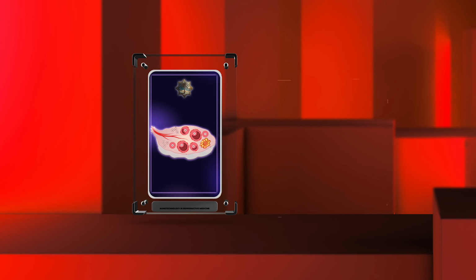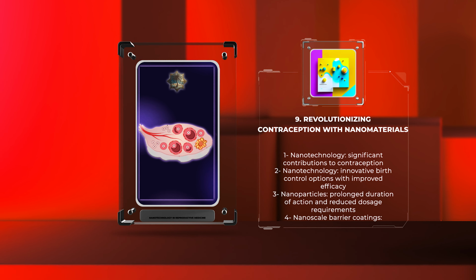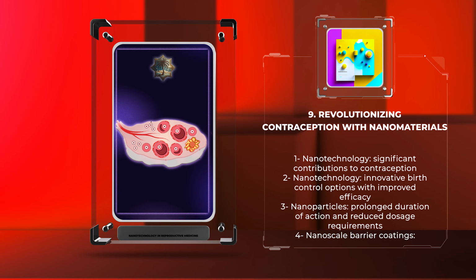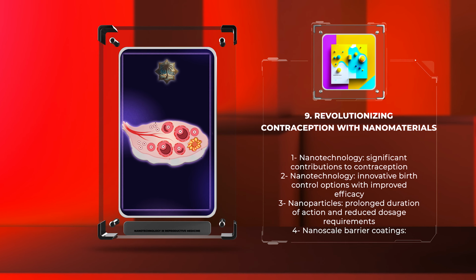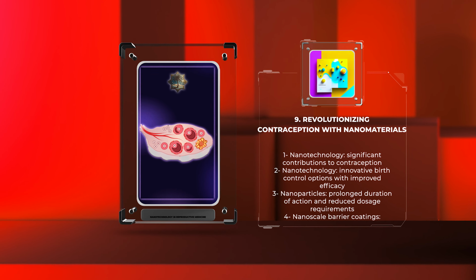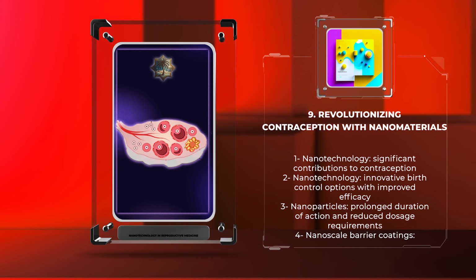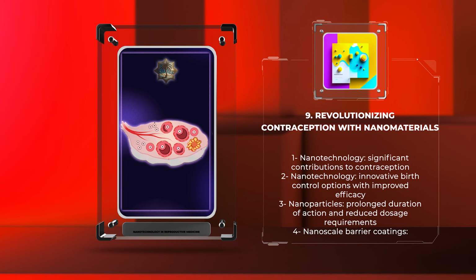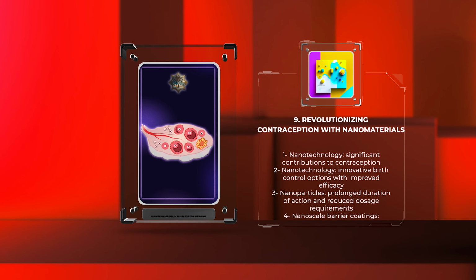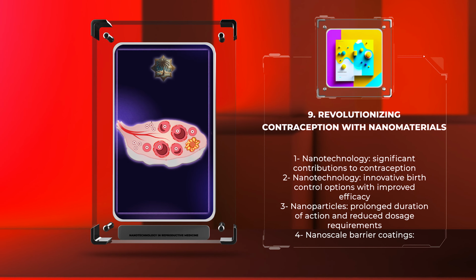In addition to helping couples struggling with infertility, nanotechnology has also made significant contributions to contraception. The development of nanomaterials has led to the creation of innovative birth control options with improved efficacy and reduced side effects. Nanotechnology-based contraceptive methods offer several advantages, including prolonged duration of action, reduced dosage requirements, and increased contraceptive effectiveness. Nanoparticles can be engineered to release contraceptive hormones in a controlled manner, overcoming the limitations of traditional contraceptive methods. Examples of such nanomaterials include biodegradable polymer nanoparticles loaded with contraceptive hormones, which can provide contraception for an extended period, ranging from weeks to months.